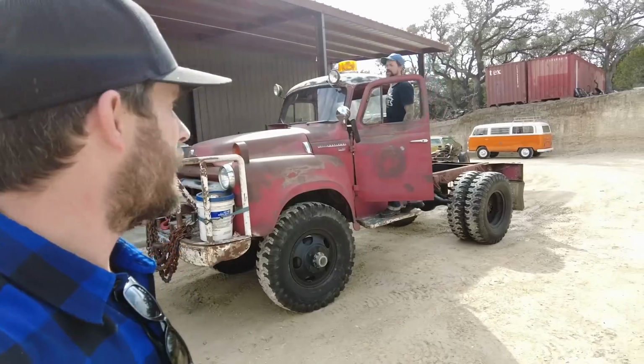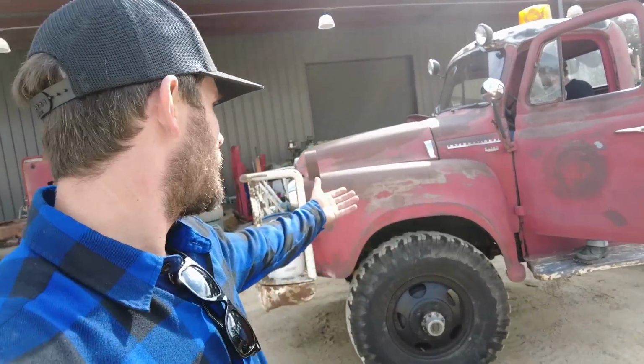So Eric finally showed up here in his sweet ride. This is a '56, right, Eric? Yeah, he's got a '56. It's got all the goodies.